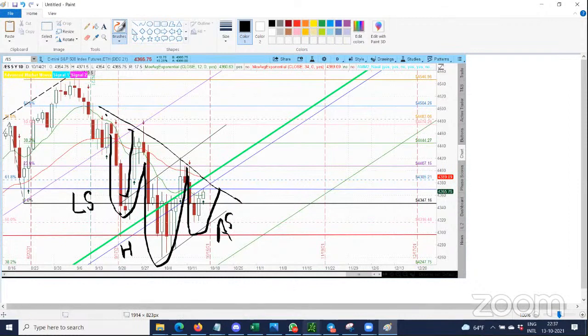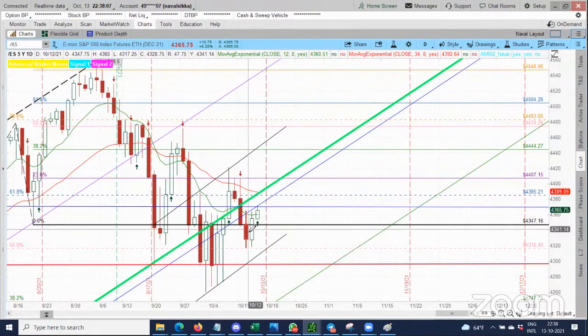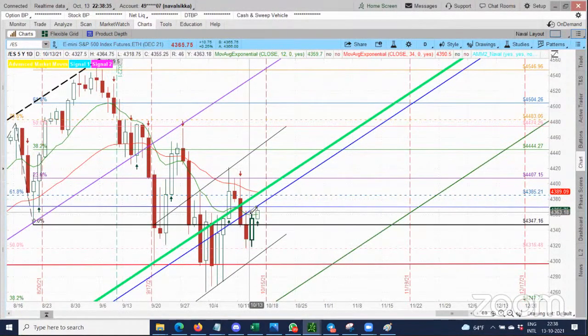Today we had a bullish engulfing. This is completely covering this body. This is a bullish engulfing, and it's roughly an inside day. The high for today was 4.36475, and the high for yesterday was 4.365. The low for today was 4.31875. Yesterday it was 4.31725. So this 4.316 acted wonderfully as a support, and it made an inside day, and it's kind of breaking out.